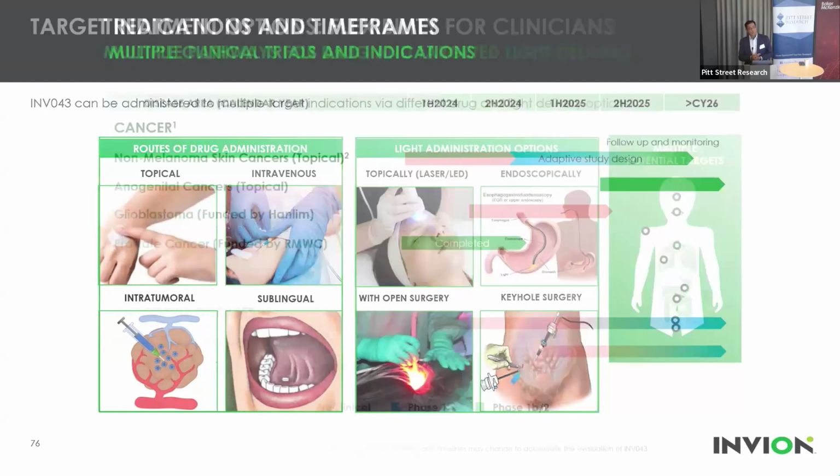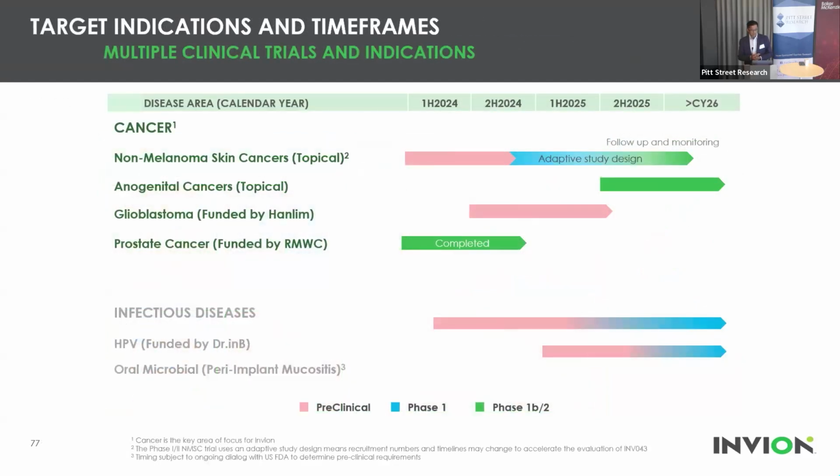And that brings us forward to our pipeline of trials. We've completed the prostate cancer trial, which is phase 2 trial. We've found very good safety data and promising efficacy signals, and would like to see and explore how we can take that forward. We've got CTN and human ethics approval to move forward with our non-melanoma skin cancer trial, and that's using a topical route of administration.